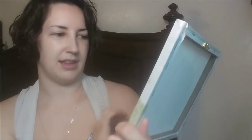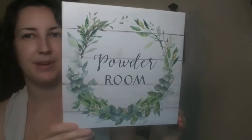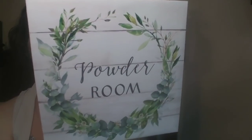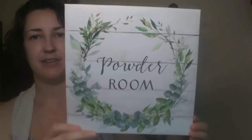I really, really love watercolors. And so pretty much the majority of them are watercolor, or there is a gold shimmer to it. So I really, really liked that one. And then the other one that I picked up, I'll go ahead and open this one as well. This one's a little more of a farmhouse look, and it says powder room, and it has the green wreath with the eucalyptus, and it looks like magnolia maybe in there. It's really, really pretty, simple, clean. I really, really enjoyed this one as well. So I picked up both of those. Those are my favorite things that I found.